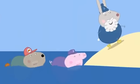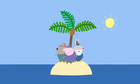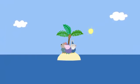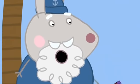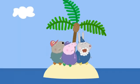We're saved! But we're stuck on a desert island. With just the sea and the sky for company. And we haven't got any food. Ooh, I've got a chocolate bar. Good. We should save the chocolate in case we get hungry later.